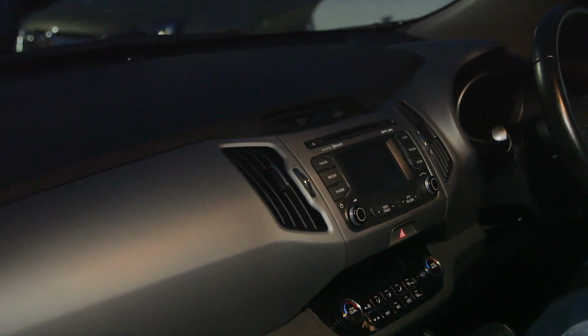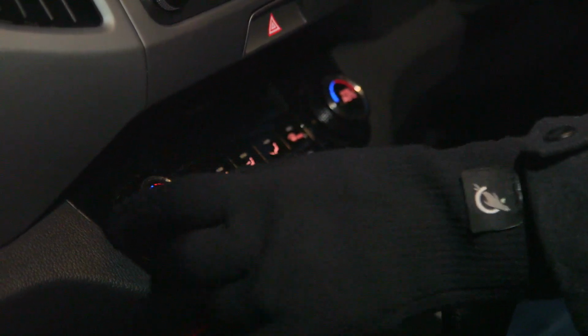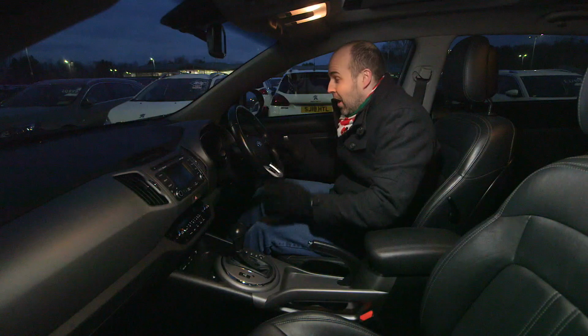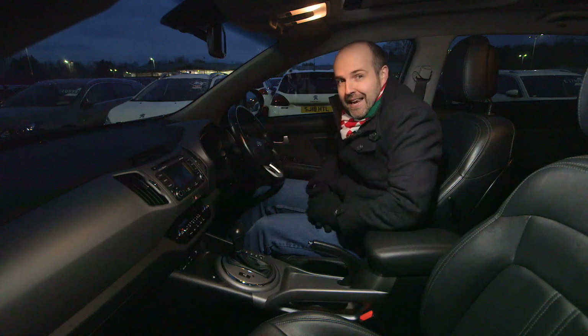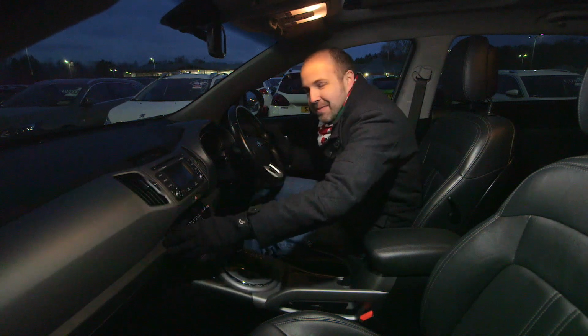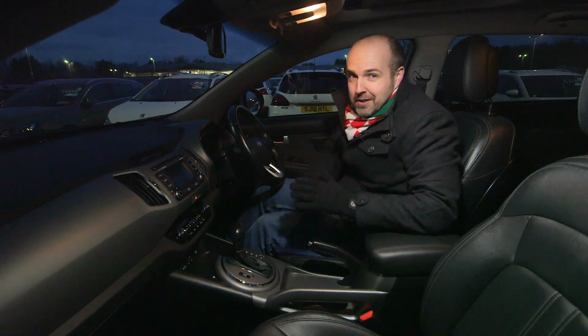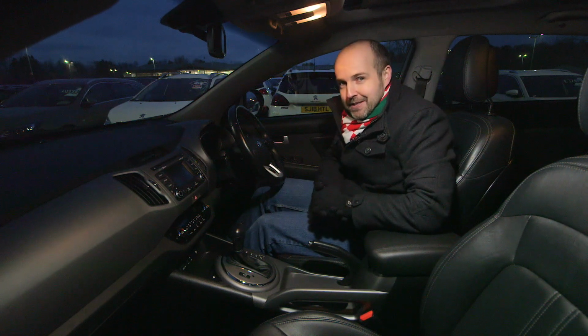Onto the car itself, when you consider the Sportage is far from new these days, it is impressive how well the interior design has stood up. It's also easy to use, whether you want to adjust the heating using these chunky controls or check the dials, which are nice and clear. Now, in terms of interior quality and materials used, it's not up to Audi or BMW standards, but then nor does it cost Audi or BMW prices.